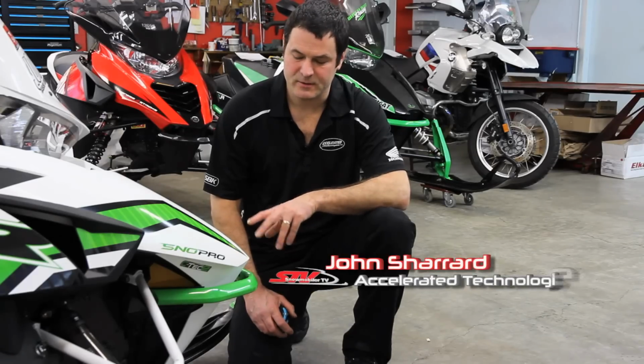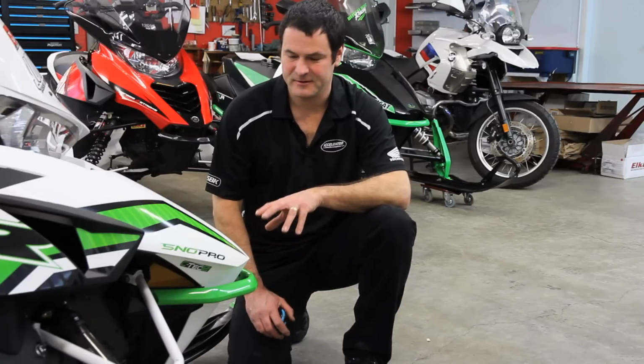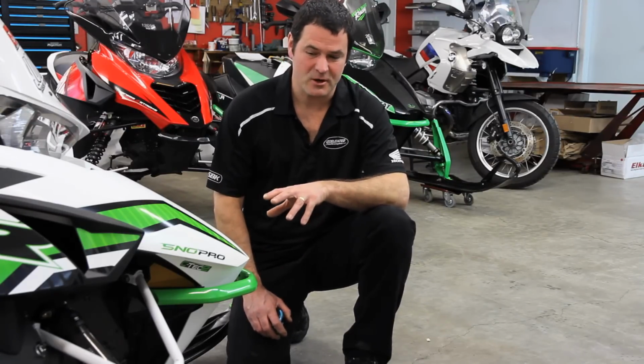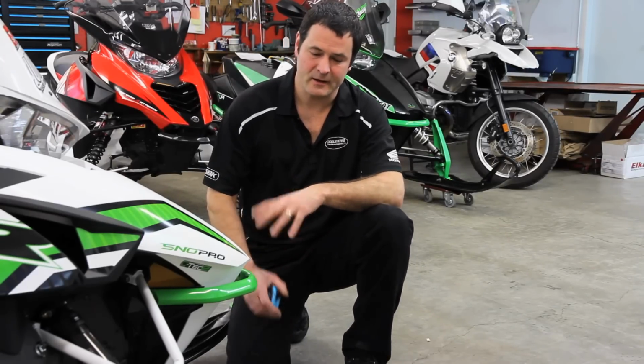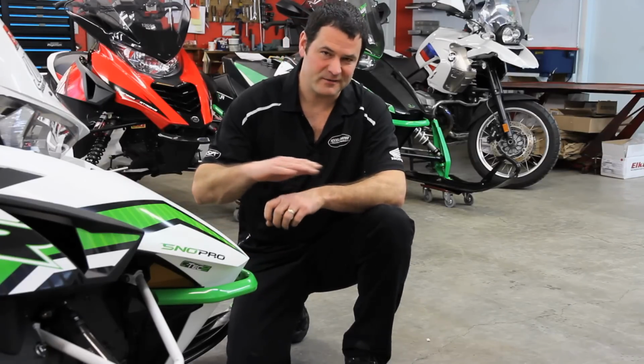We're here today doing an Elka shock install on this Artic Cat ZR600. One of the first steps we do when we're about to do a ski shock install is measure the ride height. I've just put a piece of tape here on the bumper with a pen line on it, and then I'll measure that down. And so we've got a starting point.